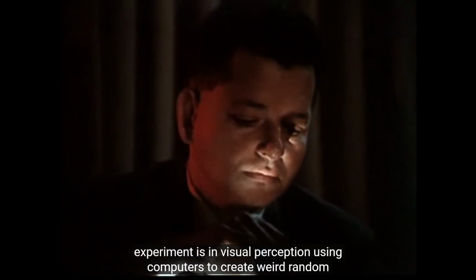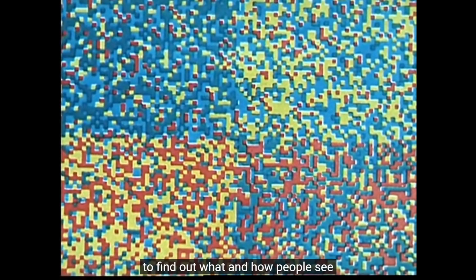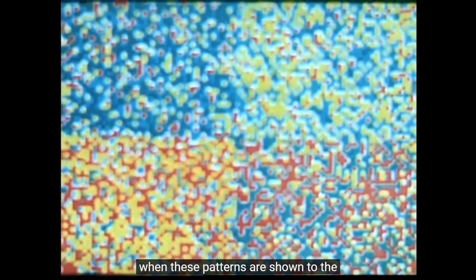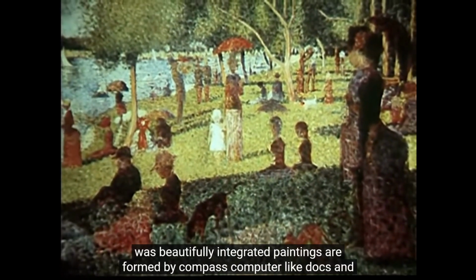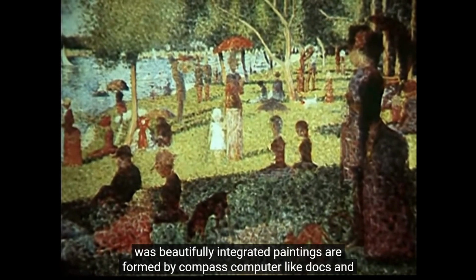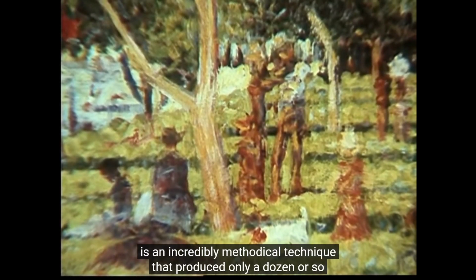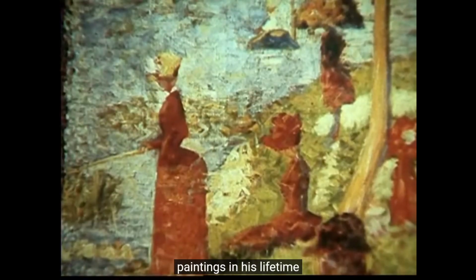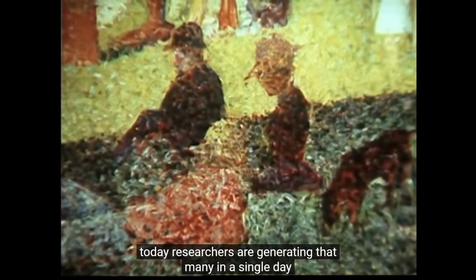The experiment is in visual perception, using computers to create patterns that never occurred in real life, to find out how people see when these patterns are shown to viewers. Paintings are formed by a computer from dots and patterns. The other is an incredibly methodical technique that produced only a dozen or so paintings in his lifetime. Today, researchers are generating that many in a single day.